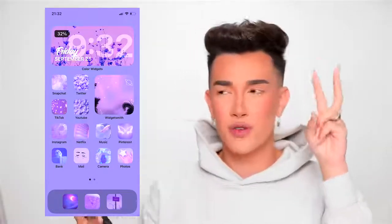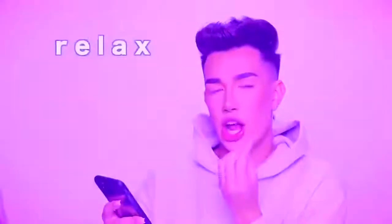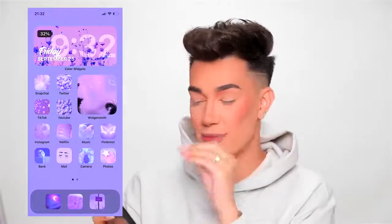Is it weird to say this would remind me of that lavender pillow spray that would put you to sleep? Relaxation, calming down, ending off the day on a positive, beautiful note vibes. Serenity. I don't do makeup looks with this color very often, so I'm definitely excited for this.